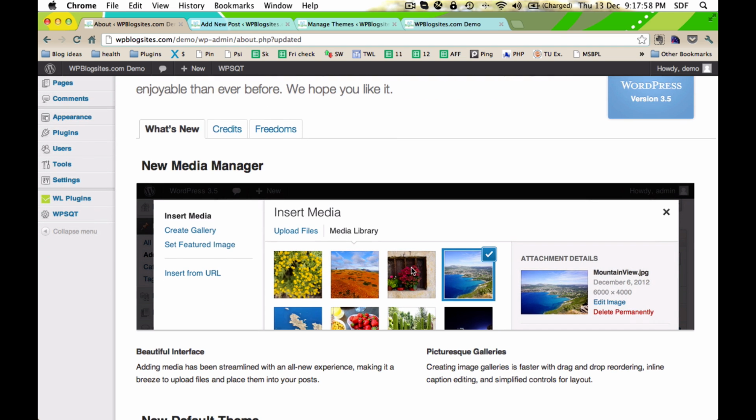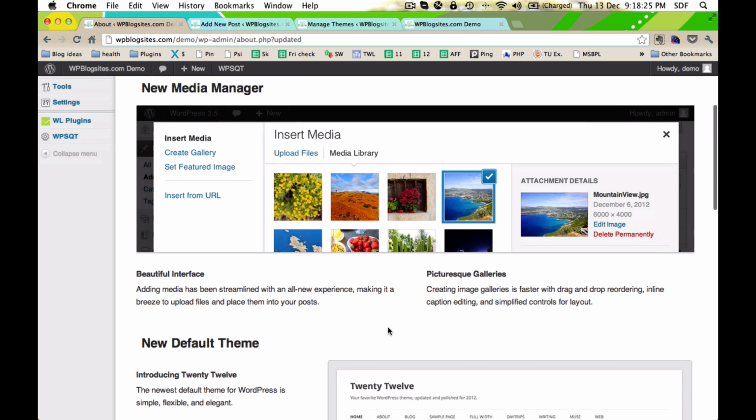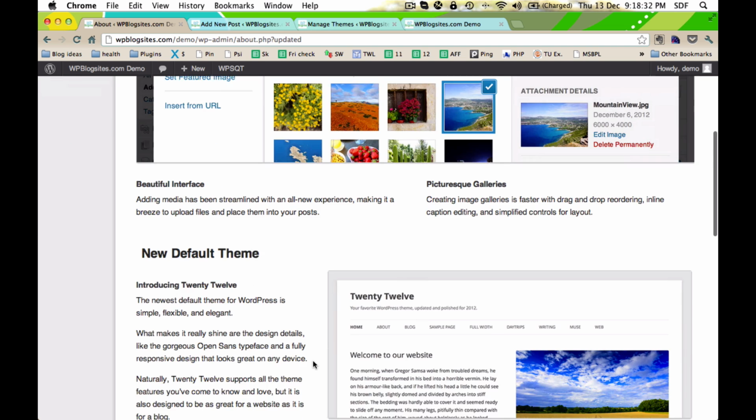We've got the new media manager, which is great for those of us who are really visual and like to see bigger thumbnails of those images before we insert them, especially if you've uploaded, say, three logos and you can't remember which one is the correct one that you want to put in there. So this is a beautiful eye saver. You can also do galleries, which you've been able to do before, but now you can drag and drop the images in your gallery.